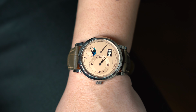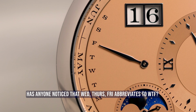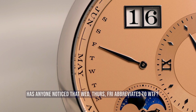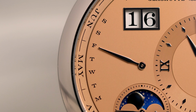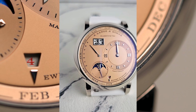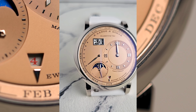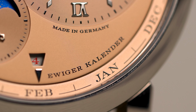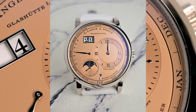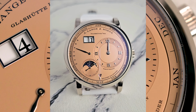Although I was complaining about the crown feel earlier, I will add in here that the calendar jump of the Lange 1 Perpetual is very satisfying. It's again a weird thing to highlight, but unlike most perpetuals, the display on this watch jumps instantaneously at midnight. When doing so, you get a nice click and vibration throughout the watch, which is oddly essential.